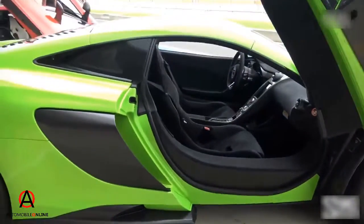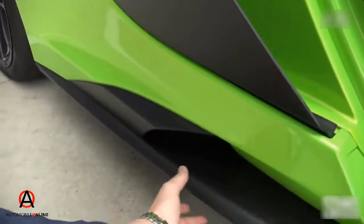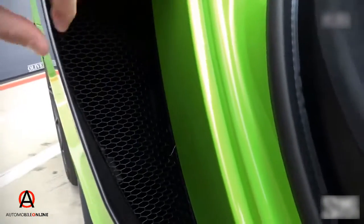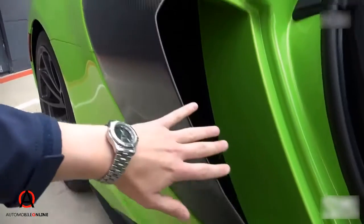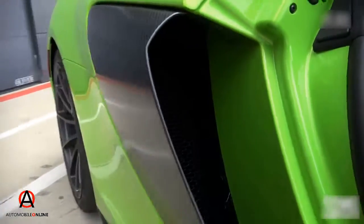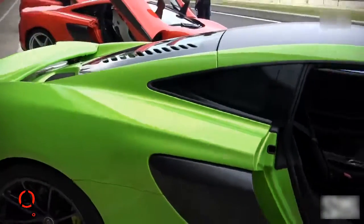Around the side, we've got a new lower side skirt with this extra vent here, because the radiators have been slightly rotated inside, and with this enlarged vent behind the door, coupled with that second vent, there is increased airflow and cooling capabilities, of course, in there.